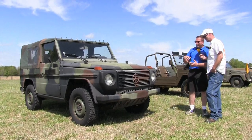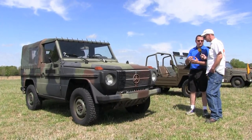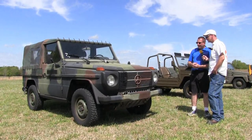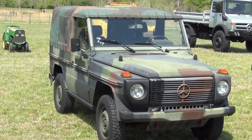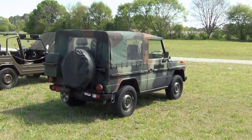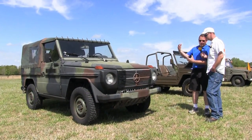This is a 1990 Mercedes Geländewagen. So it's a G-Wagon, as you would call it. You see these a lot of times in Beverly Hills and stuff with big tires on them. You know, they make a modern version of this. Well, the modern version is way expensive, and it's not as capable as this. So this was made for the German Army.